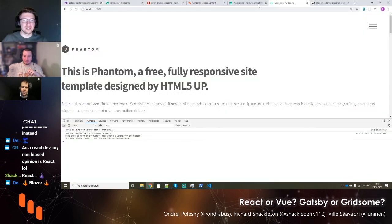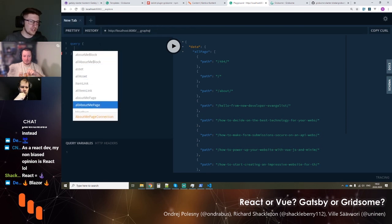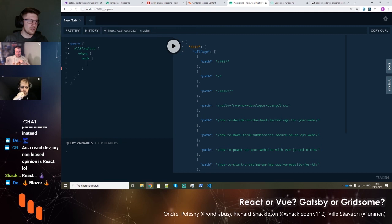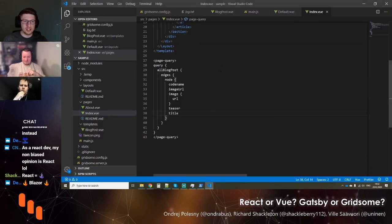Yeah. I think it said it added a path to them. I might be completely wrong here, but: all blog post, total count, edges, node, path. Wow. Wait. Really? You're right. Okay, so we're just gonna do /blog/path, and I don't need the code name anymore then. I just need path here.